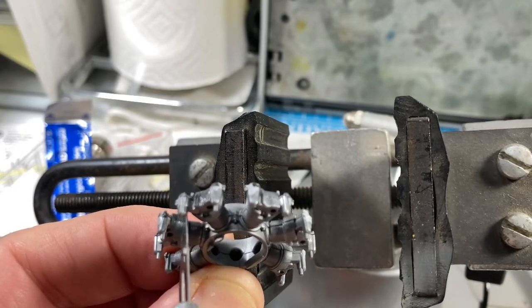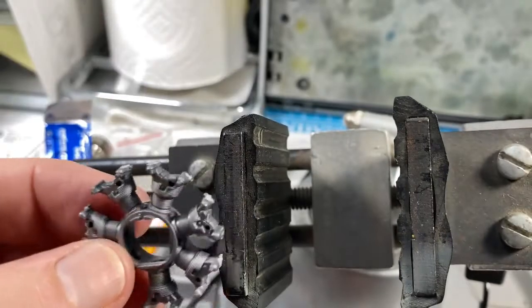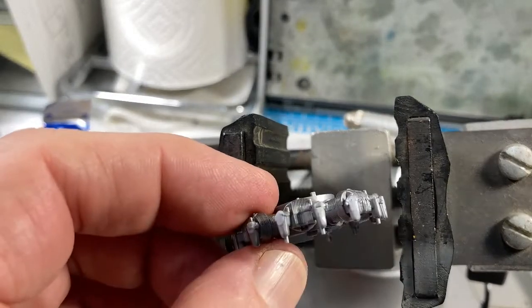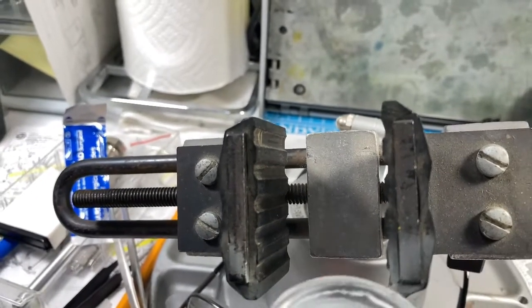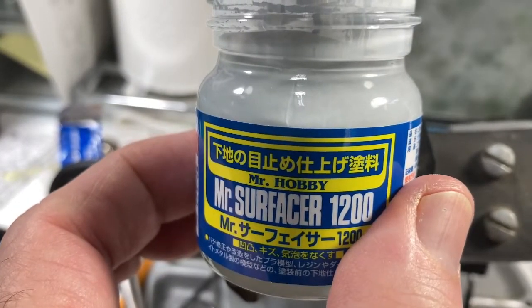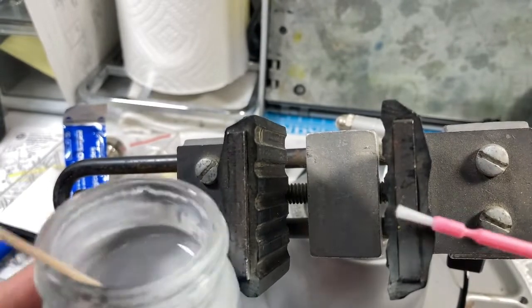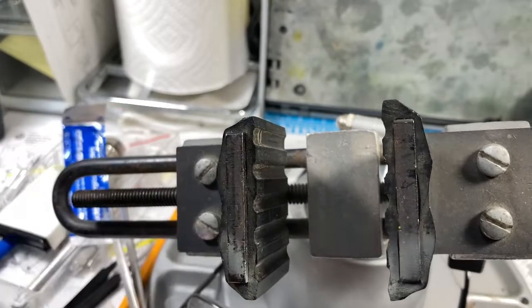I'm just going to do it on the one. I'm not going to do it on all of them, because when you lay it, you're never going to see it. So anyway, I'm going to go ahead and put all of the fins on here, and then the next step from there is going to be to get some Mr. Surfacer 1200, okay? And then I'm going to hand brush that onto the cylinder bank.